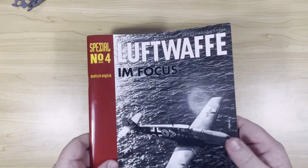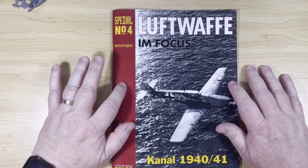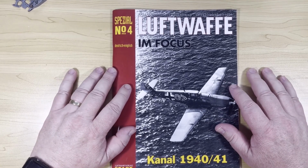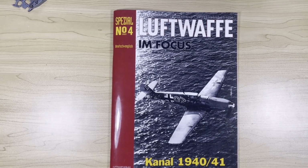So in all, pretty neat, lots of original, never seen before material. If history of the Luftwaffe is a thing for you, then this magazine and the whole series is just for you. Best place to get it is direct from the publisher.